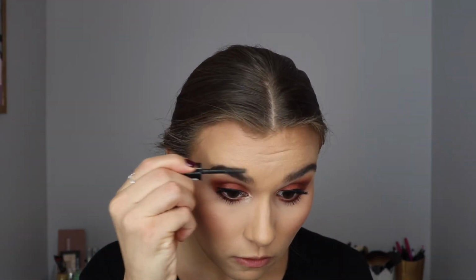I'm gonna go ahead and go in with my brows. Next, going into the highlighting, my favorite part, well, and the eyeshadow. I'm taking the Maybelline Master Chrome highlighter, and it's just in that gold shade. I have been obsessed with this highlighter. It's so good for the price and everything.